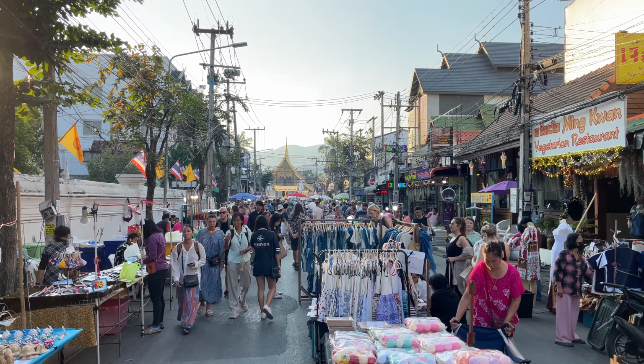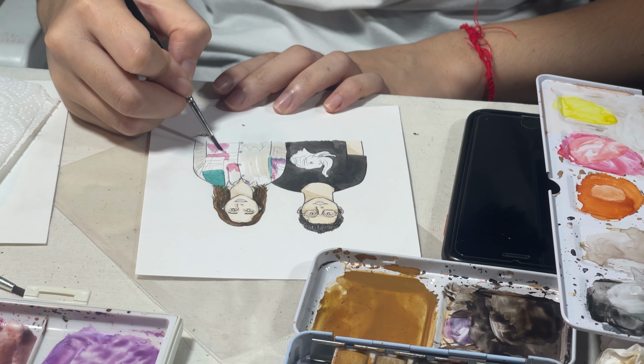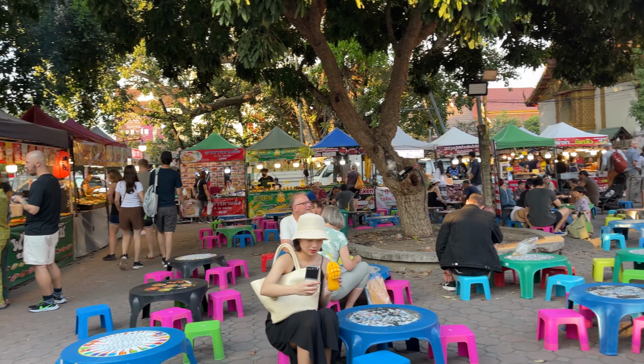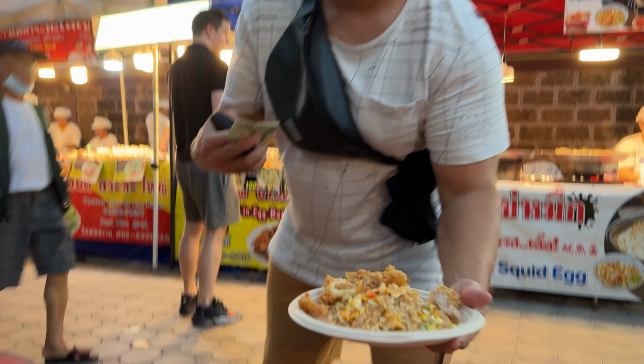There are many stalls with everything from souvenirs to postcards and art. Of course, there's also lots of different food to try, and there are many pop-up food courts at this market, so you will definitely not go hungry.